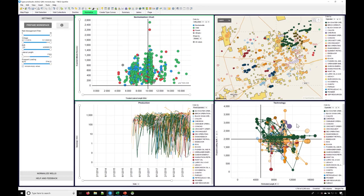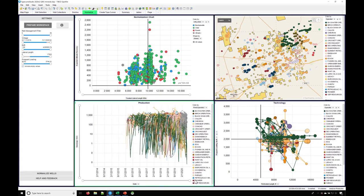I have everything split into different generations. The most modern generation is over here in the top right quadrant with the highest proppant loading and the longest drill lengths. So these are all relatively long wells right in this part of the acreage. And then we have the production plot of all the wells put together.